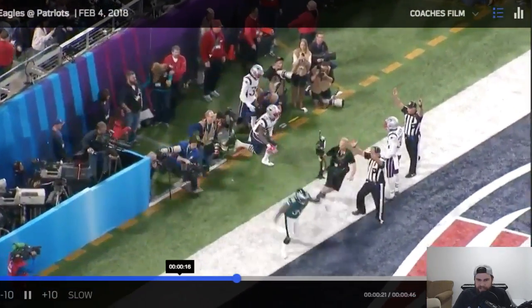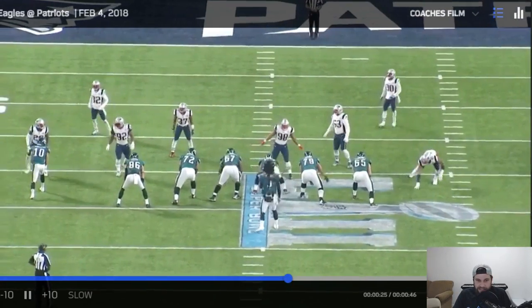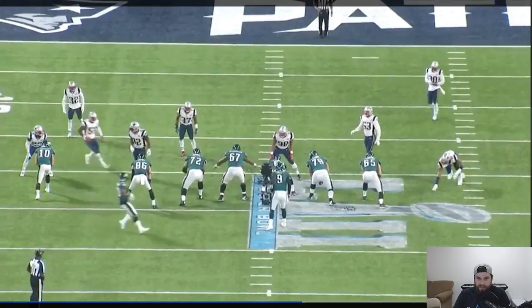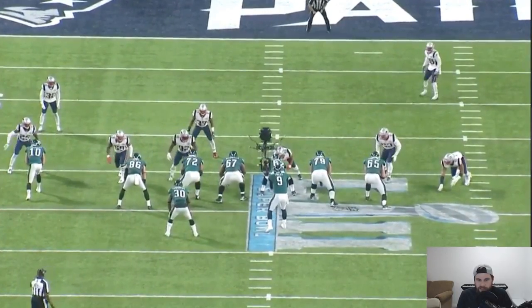Easy, easy, easy day there. And let's watch this from another view so we can kind of see. Now, Zach Ertz is number 86 there. You're going to see the safety in the top left and the linebacker kind of mirroring him. It's actually another safety. That's a 3-safety set by Matt Patricia.